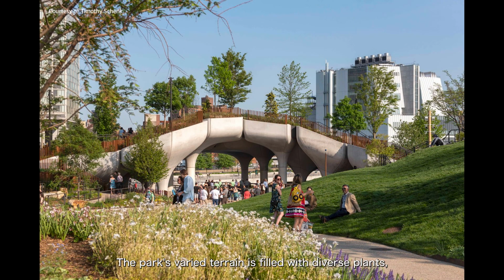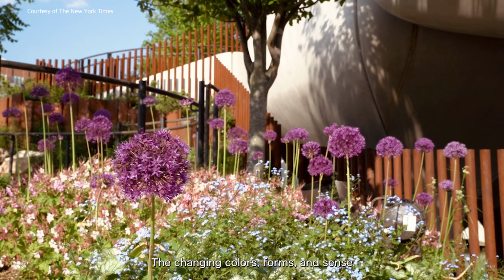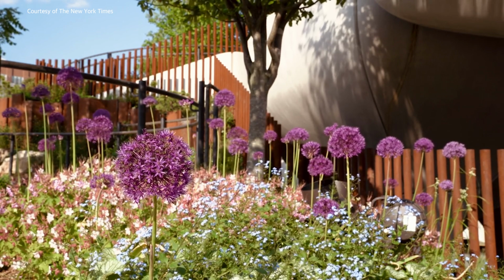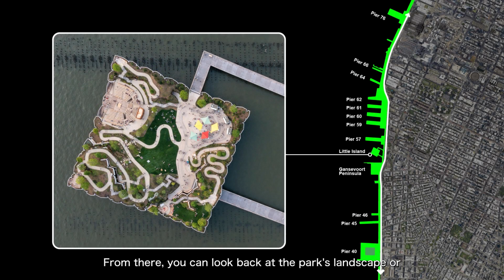The park's varied terrain is filled with diverse plants, offering different views and experiences throughout the year and at different times of day. The changing colors, forms, and scents sway with the sea breeze, creating a dynamic atmosphere. The park's spaces range from open lawns and an outdoor theater to intimate winding paths that lead you to the highest points of the park. From there, you can look back at the park's landscape or enjoy views of the Hudson River's sunset or Manhattan's skyline.